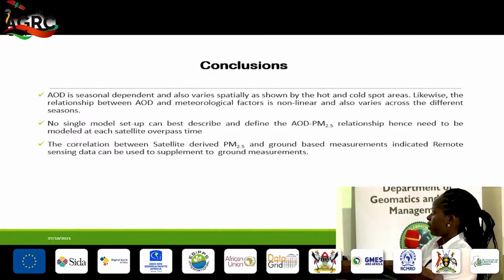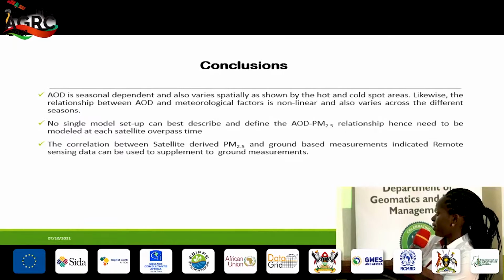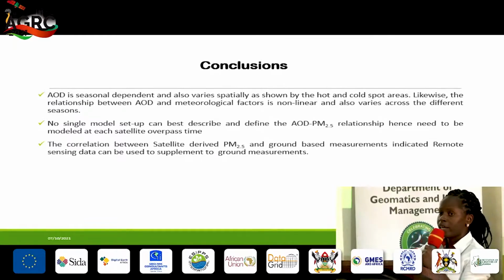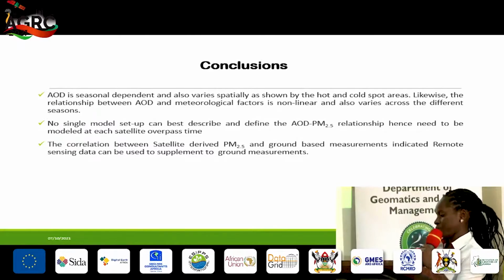And then, secondly, we can say that no single model can best describe the relationship between AOD and PM2.5. Like we saw, the model at each satellite overpass time was able to describe this relationship better than using a model for the dry season or for the wet season. So that means the relationship has to be modeled at each satellite overpass time. And then lastly, the correlation between the satellite-derived PM2.5 and ground-based measurements tells us that remote sensing data is capable of supplementing the deficient ground monitoring stations.